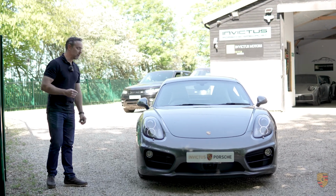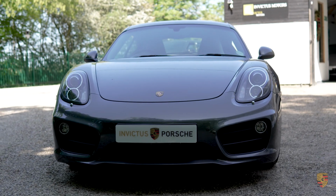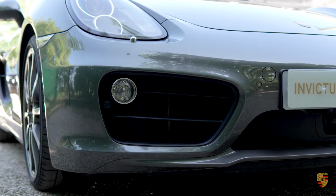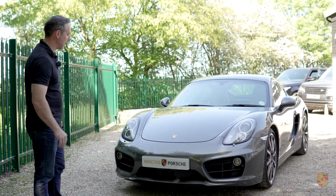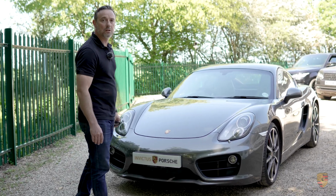Really stunning example. Moving on to the front of the vehicle, again we'll get some close-up shots for you, but there is very minimal stone chips, etc. on the front there, with that lovely styling as it's got with the black accents in there. And then again moving round to the side of the vehicle.